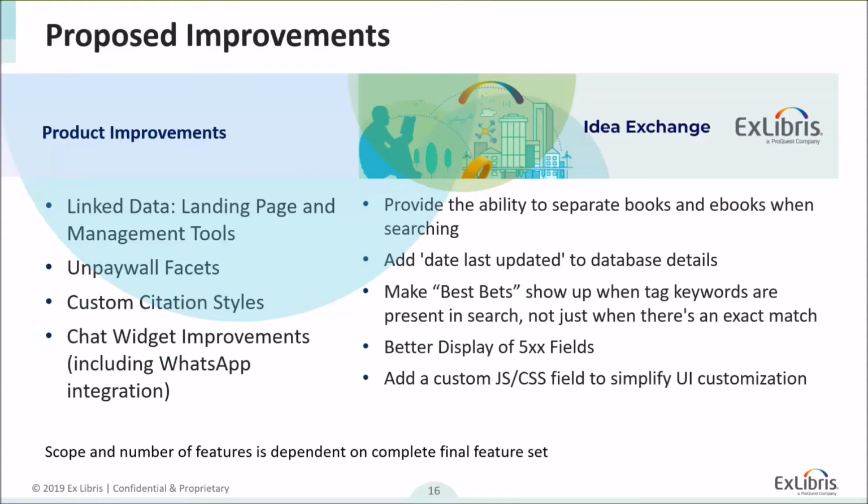I'll show you some more information on that in just a moment. We also plan to continue improvements on Unpaywall. In Q4 of last year, we were able to add the ability to add Unpaywall links to results within your result set. However, at that time, it didn't support facets. So this year, we will be working on adding facet support so that Unpaywall is connected to the open access facet as well as others.